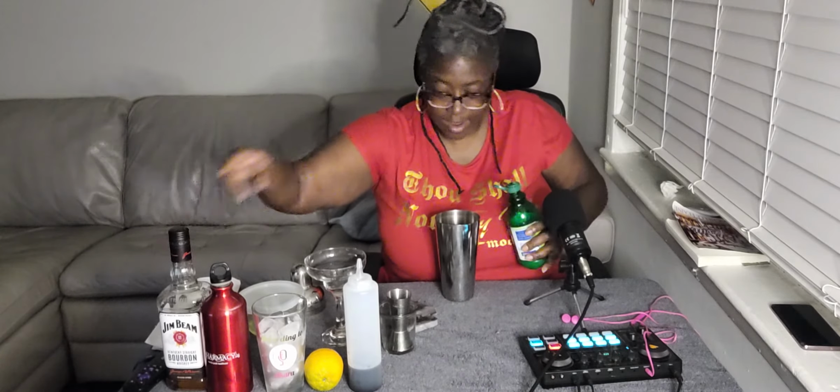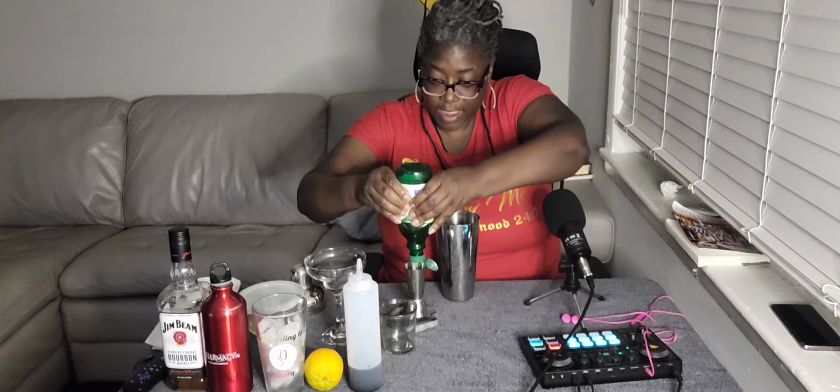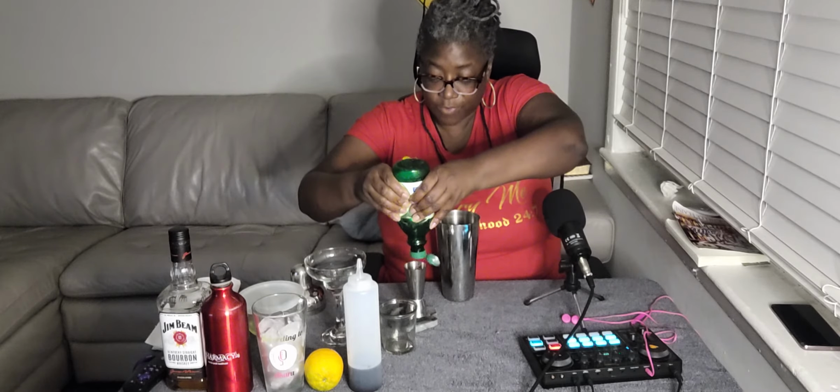We're gonna put this Jameson over there. We already got our spirit. We're gonna get lime juice. You are supposed to use lemon juice, but I have lime, and we're gonna use the last of this. We're gonna do 1 jigger of lime juice, or the remaining lime juice. I need to toss that bottle because it is empty. So put that in there.